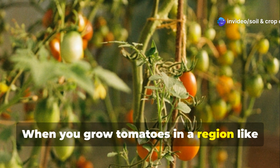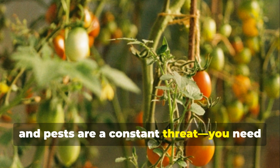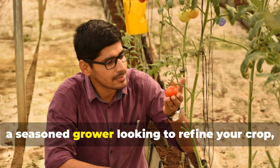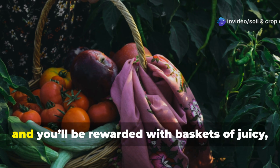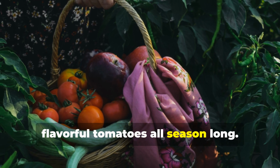When you grow tomatoes in a region like Florida, or any place where heat, humidity, and pests are a constant threat, you need plants that are bred to thrive, not just survive. If you're just getting started or you're a seasoned grower looking to refine your crop, let this guide steer you toward reliable success. Choose wisely, and you'll be rewarded with baskets of juicy, flavorful tomatoes all season long.